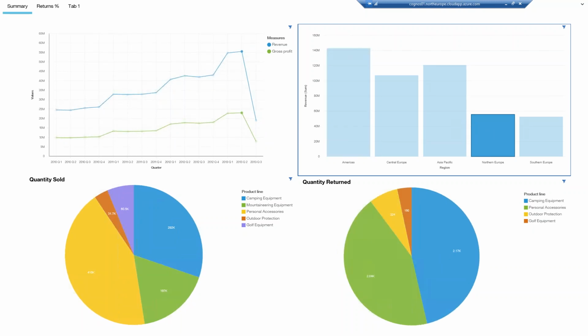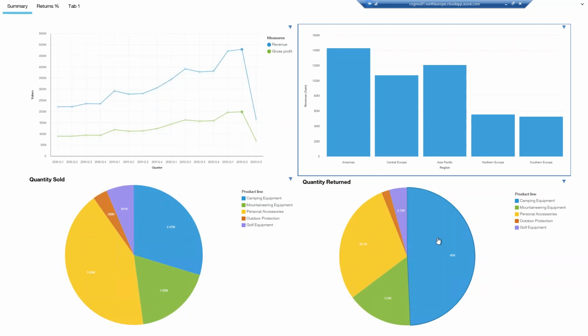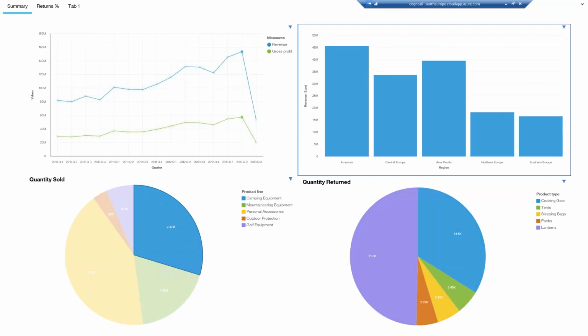So if I unclick, say, Northern Europe here again, and click on camping equipment, and I want to see what's below that, I can drill down. And that's giving me the level below. Whether I set up navigation paths through the data module, you can actually create navigation paths in the dashboard as well. So if it's not within the data module, you're able to set up the navigation path in the dashboard interface.